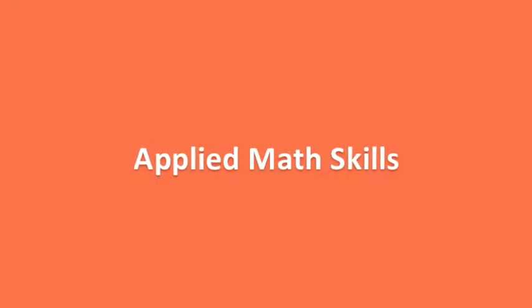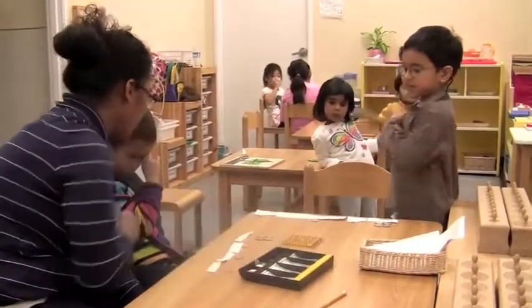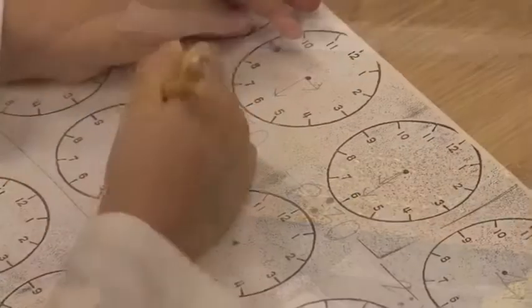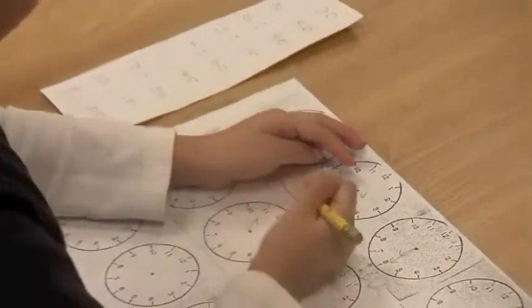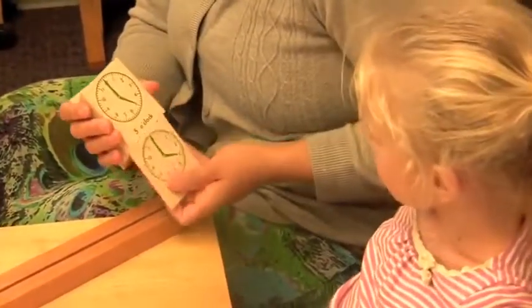Our math program also includes applied math skills. Here, students learn about coins and relate the 100 cents in the dollar to the familiar 100 square of golden beads. Here, 2 girls are learning about telling time. Here, another girl learns about fractions.